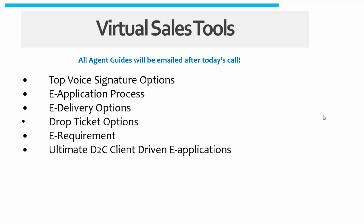There we go, perfect. Okay, so these are the bullets of what we're diving into today. So real quick, we have 6 different platforms, 6 different carriers that offer voice signature. That means you can do everything from A to Z. I keep talking about that A to Z over one phone call, okay?